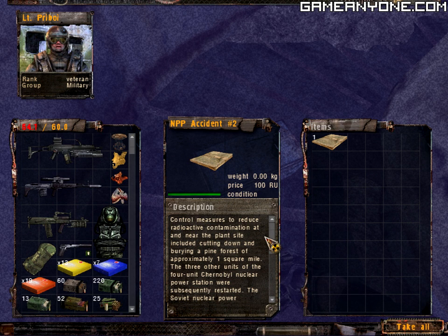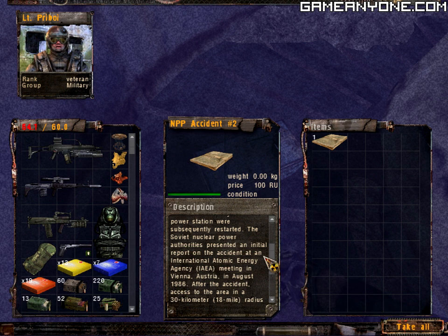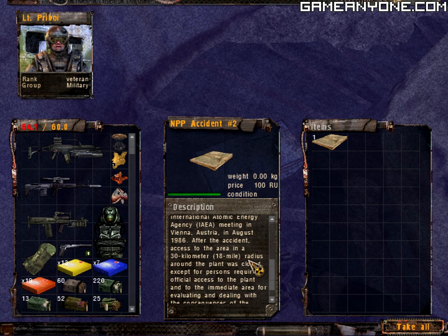So here we got the second accident document. Control measures to reduce radioactive contamination at and near the plant site included cutting down and burying a pine forest of approximately 1 square mile. The 3 other units of the 4-unit Chernobyl nuclear power station were subsequently restarted. The Soviet Nuclear Power Authorities presented an initial report on the accident at an International Atomic Energy Agency meeting in Vienna, Austria, in August 1986.